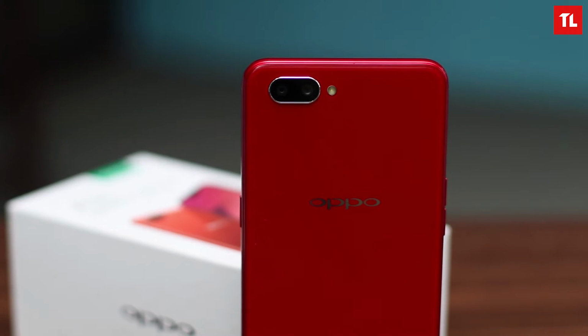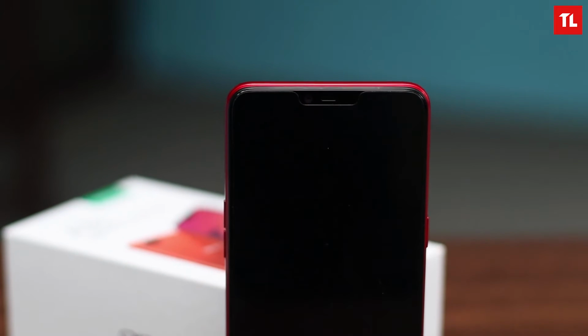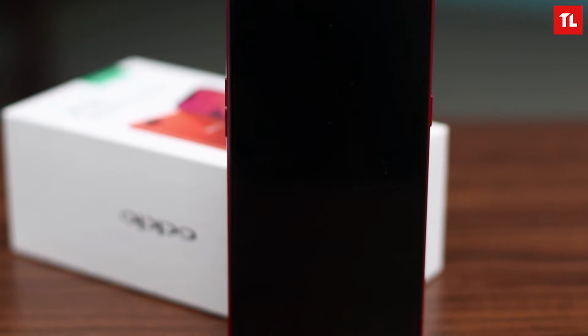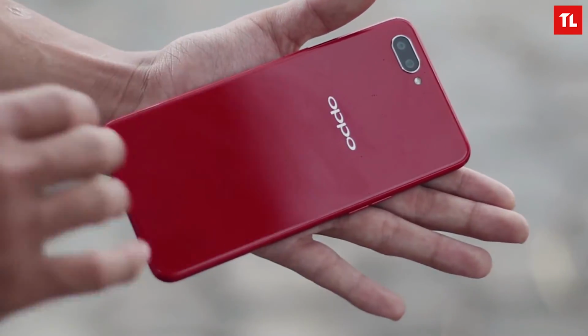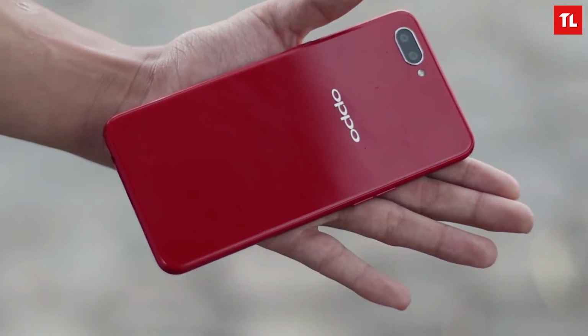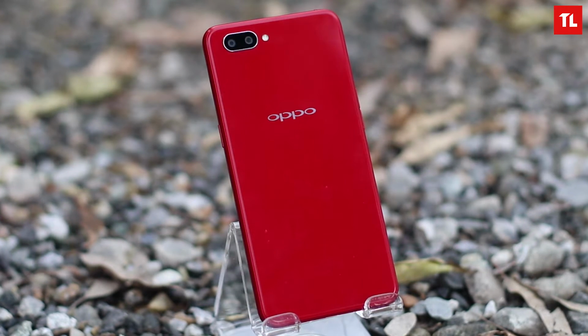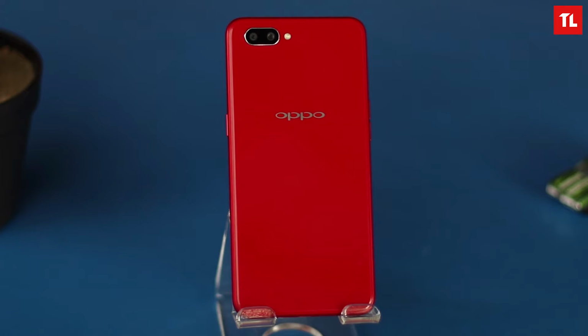Now moving on, I love the color red on the Oppo A3s. It looks vibrant, happy, and makes it look like a little bit more expensive phone than it is. Now talking about looking expensive, the back of this phone looks like glass, but I'm pretty sure it's just plastic. And the rest of the back includes a dual camera with a flash and the Oppo branding. I'm sure I like that back.